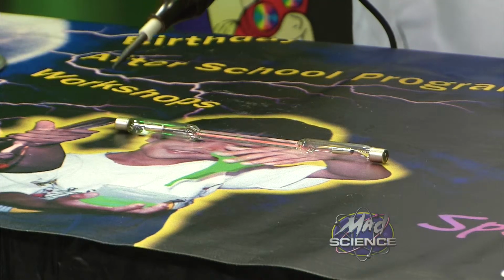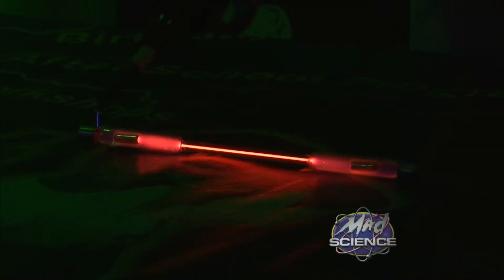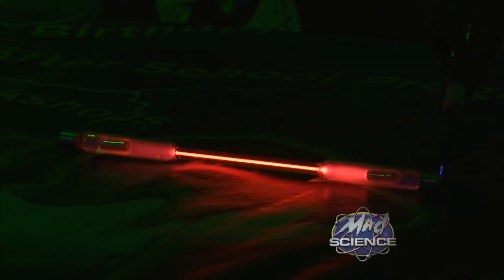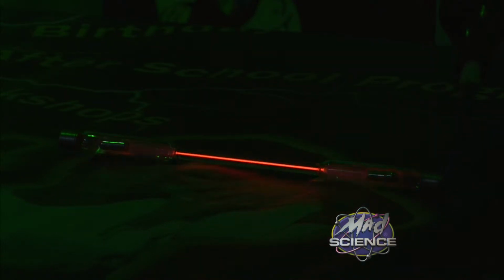So we're going to take that. Ready? And look at that. Look at that. And look, I don't even have to touch it, and it lights up. But can you see the electricity arcing to it? And it lights up as we excite those gases inside.